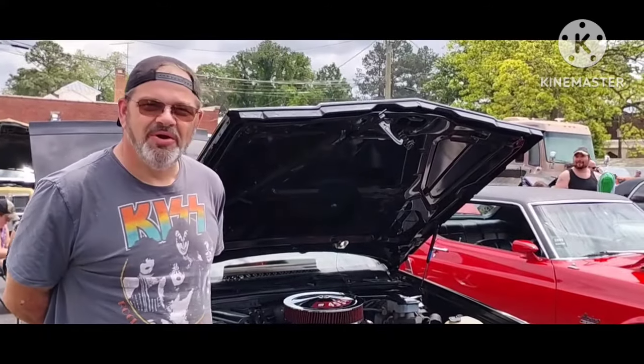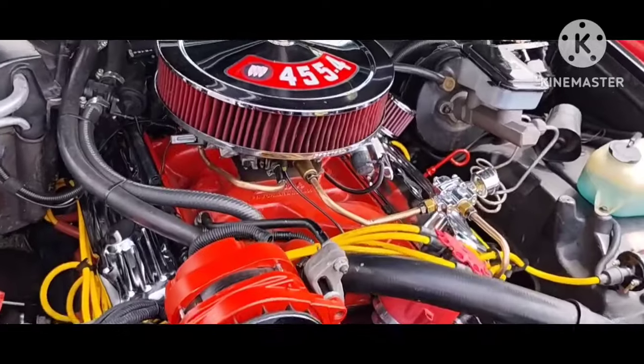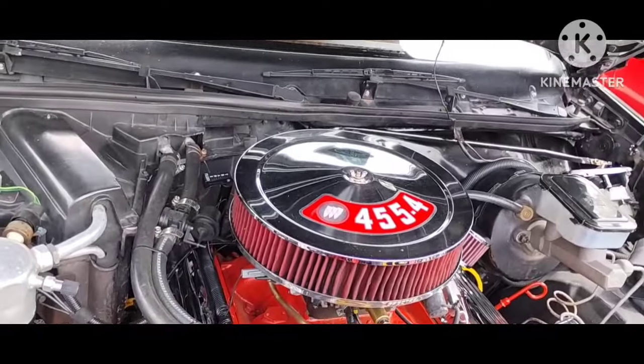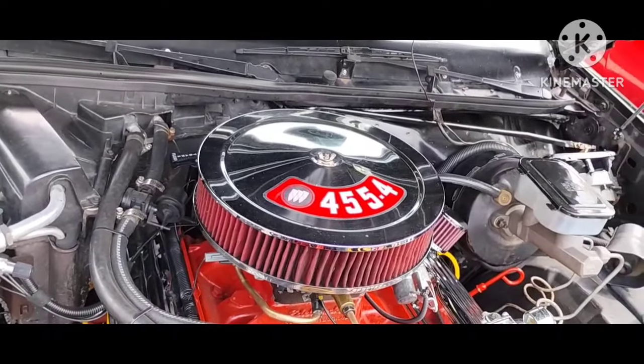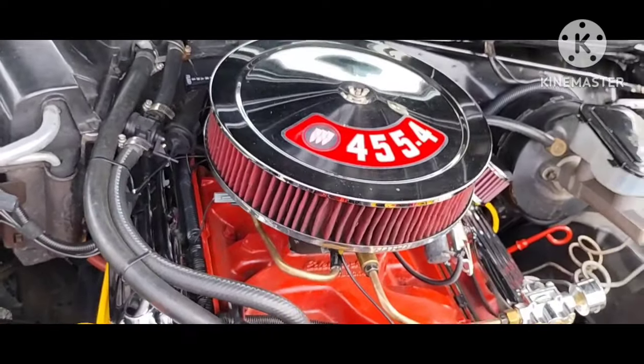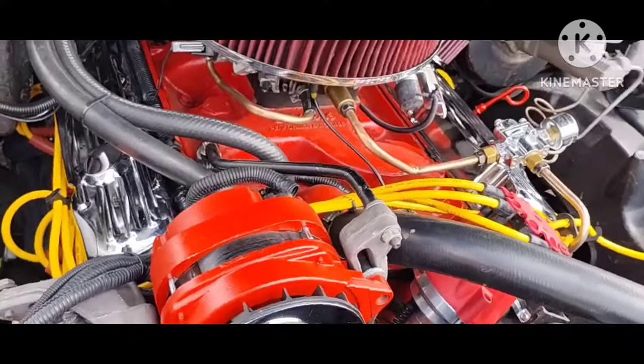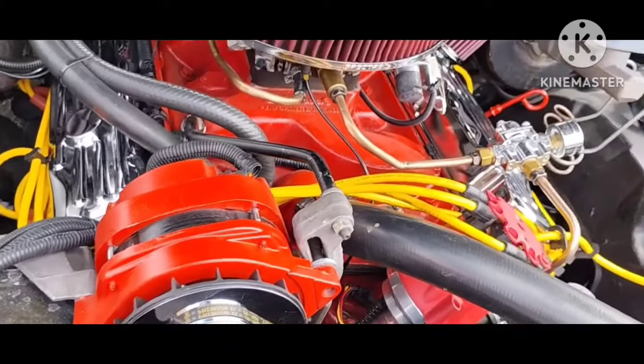Well, the motor. Okay, let's talk about that. It's a 73 Buick 455, 30 over, so that makes it a 462. Mild cam, modded Quadrajet, headers, stainless steel exhaust. It's a little warmer than stock.